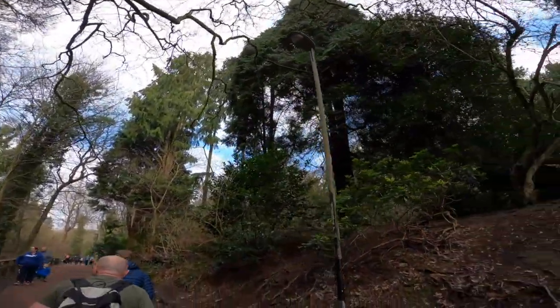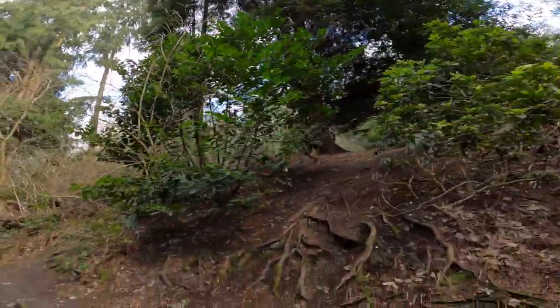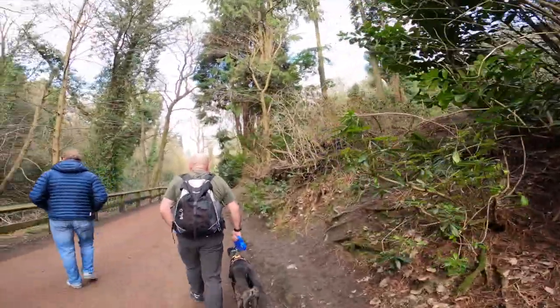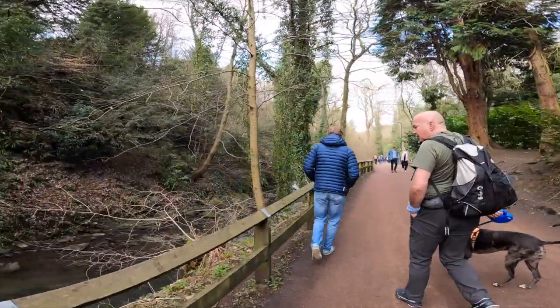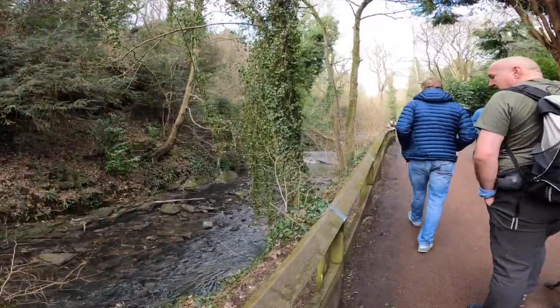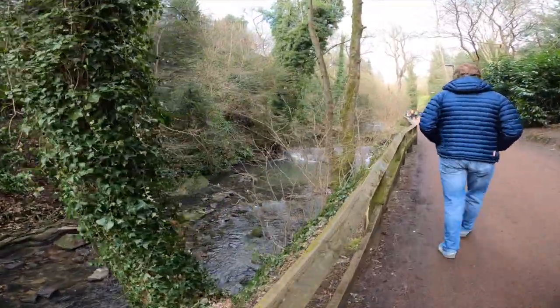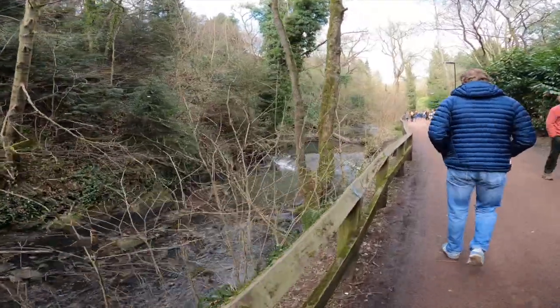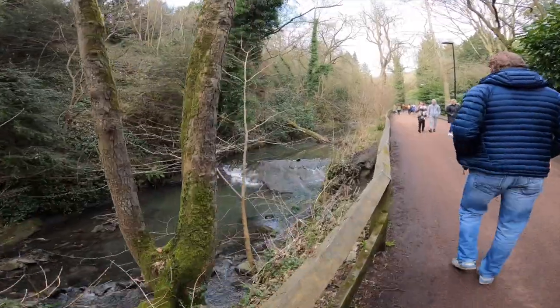Look at the patina on that lamppost. I was watching the program yesterday and this woman mentioned patina. I thought, wasn't Salvage Hunters, was it? There's no table. You can't beat a bit of patina. Dirty old table.